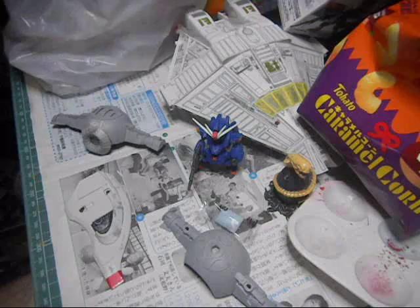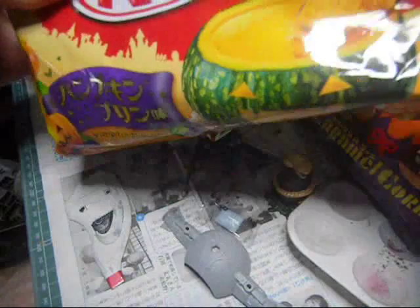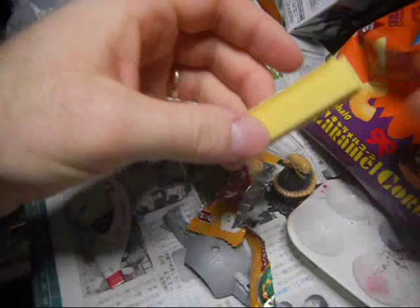Also super yummy is Kit Kat. Pumpkin flavored Kit Kat. The bag it comes in says pumpkin pudding aji. Look at that. That's pretty spectacular. I can't remember if I put this in a video last year or not. This is what it looks like. Pretty fantastic.